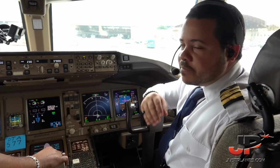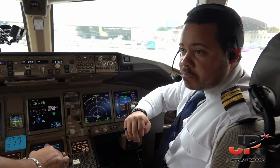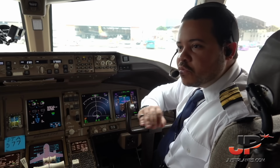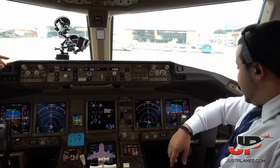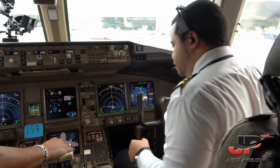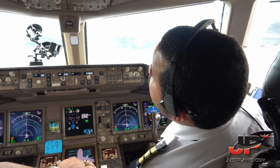Our flight today is going to be 2 hours and 45 minutes, roughly. And we believe that our weather forecast is going to be a smooth ride all the way to Johannesburg. Good? Nice. We got everything almost ready. So now, let's go for the briefing, Captain. Let me just finish my pre-flight and then we go for the briefing.